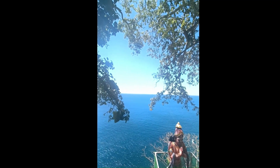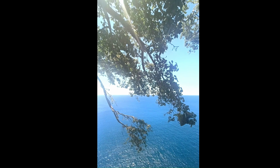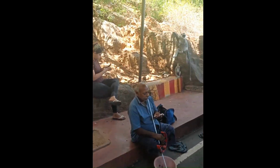You can also visit this temple by boat. I went on foot, and it's up a hill from where you can see it, but you can also take a boat and visit from the other side, that is from the ocean view. But it was a very beautiful temple.